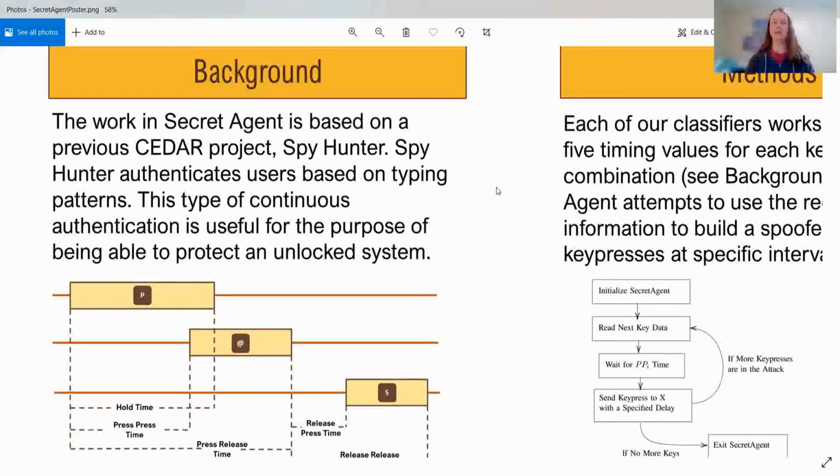So if it detects any difference in behavior, which would signify an invalid user suddenly using the unlocked system, it will lock that system, which is a more secure method than one-time passcode authentication. And our Spy Hunter continuous authenticator uses the method of keystroke timing dynamics or typing behavior, such as the average key press time a user has or the timing they typically have between key presses.